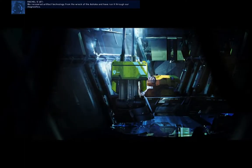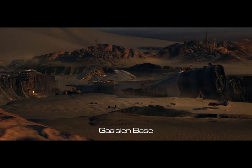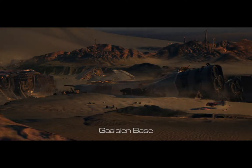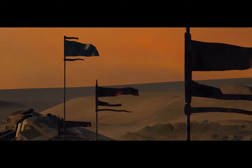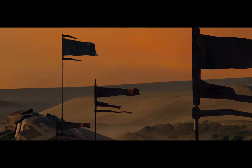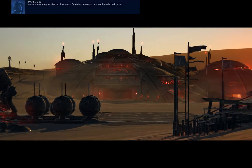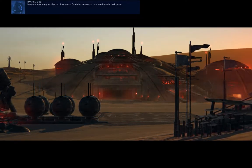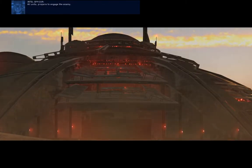We recovered artifact technology from the wreck. Look at the scale of it. They must have been resourcing this wreck for years. Imagine how many artifacts, how much Galsine research is stored inside that base. All units, prepare to engage the enemy.